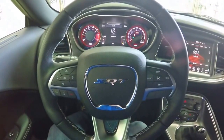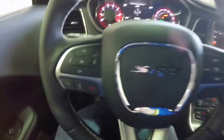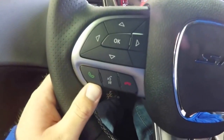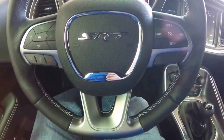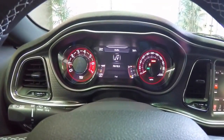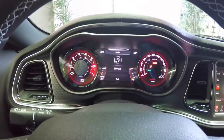Alrighty, and we'll pan through the interior, just to show a little more detail. It does have a leather wrap, heated steering wheel, controls for your multi-view instrument cluster. You also have your Uconnect controls and cruise control. It is a flat bottom sport themed steering wheel with aluminum spokes. The vehicle has the red face gauges that are specific to the Hellcat. It also has a 200 mile per hour primary speedometer.